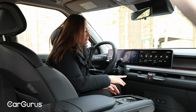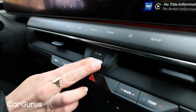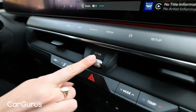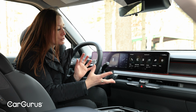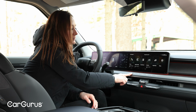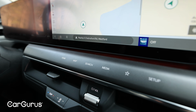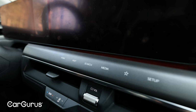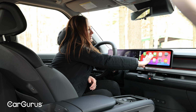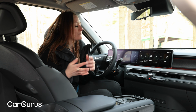There are still hard controls in the middle here for climate and volume, power, but the way that they're laid out is much better than I've seen in some other Kias, just the clustering of the different types of controls. This whole bar here has buttons in it, and it's haptic feedback, which is really cool, but I keep finding myself resting my thumb on here, and then I'm meaning to do something, and I go back to home, or I accidentally go to search.